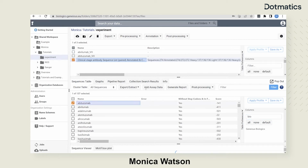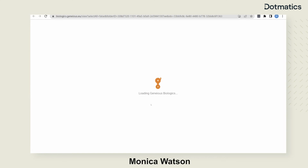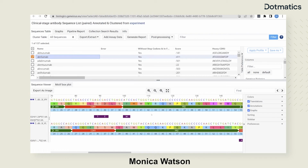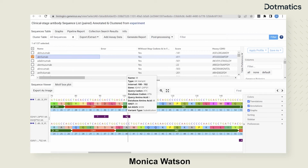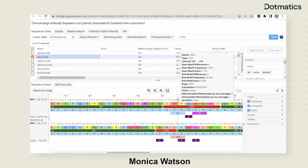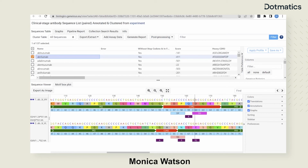So if we take a look, and let's actually pop this out so we can take a closer look. So this is your sequence table. These have been previously annotated in Geneious Biolabs. So this isn't just a visualization tool. You can annotate your document or annotate your sequences to visualize differences from germline databases, differences from each other, and then you can also annotate your liabilities, the different regions of your antibodies, the amino acid translation, IMGT numbering systems. You have a lot of control about what you want to annotate and what you want to visualize.